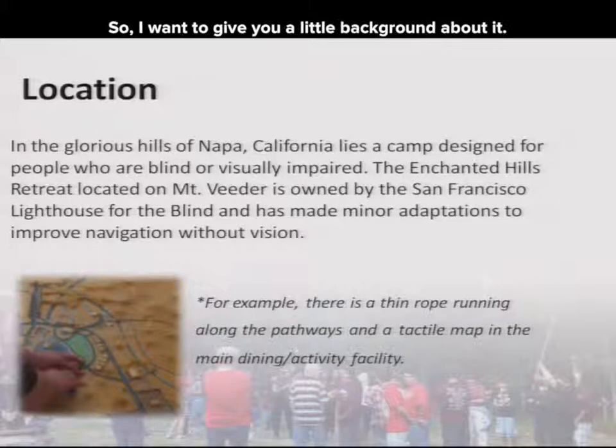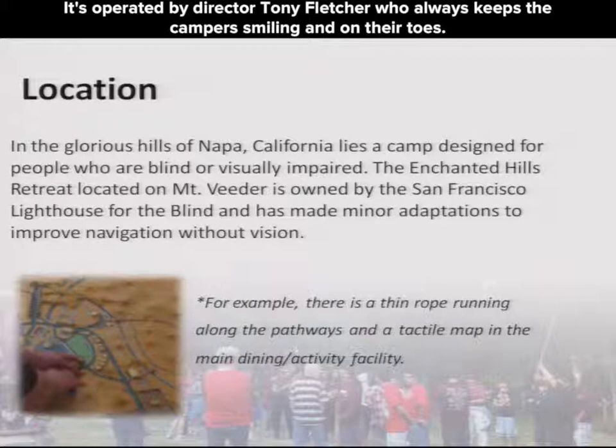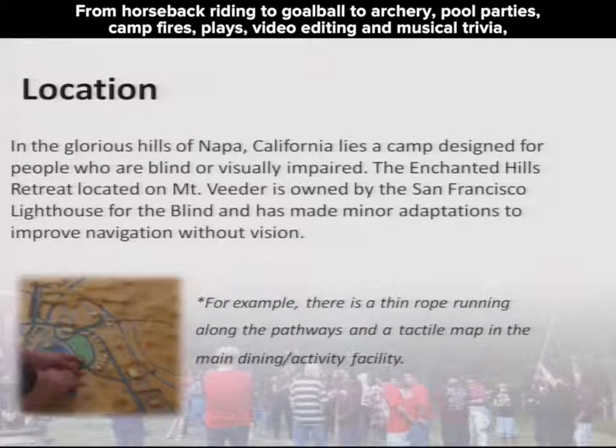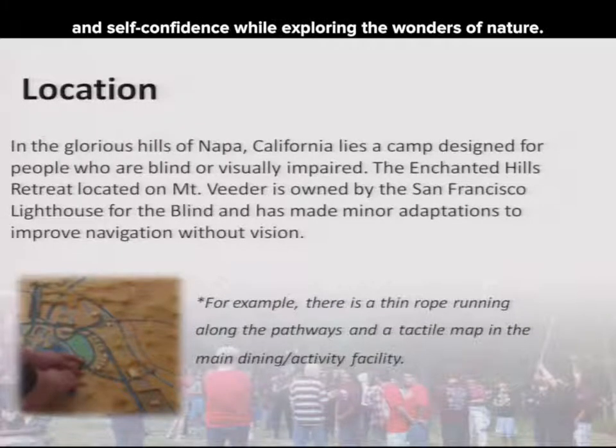So I wanted to give you a little background about it. It's in Napa Valley, and it's really a treat like no other. It's operated by Director Tony Fletcher, who always keeps the campers smiling and on their toes. From horseback riding to goalball to archery, pool parties, campfires, plays, video editing, and musical trivia, this camp really is a place where kids will go and find their independence and self-confidence while exploring the wonders of nature.